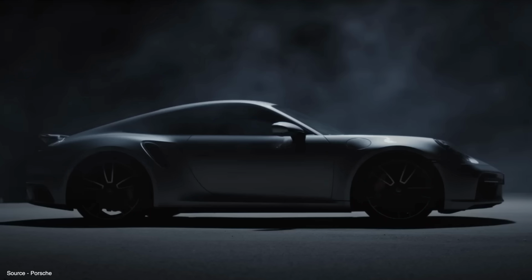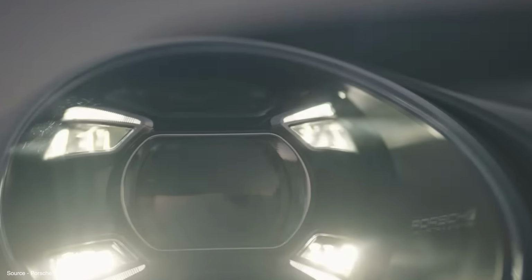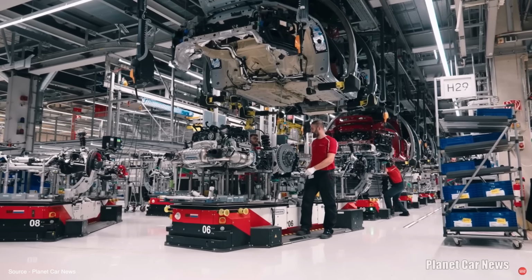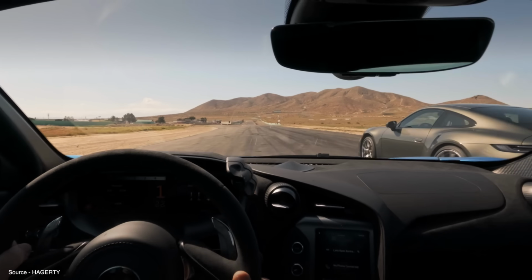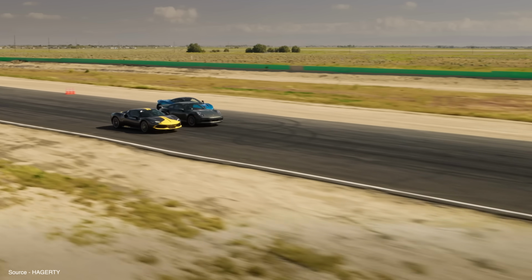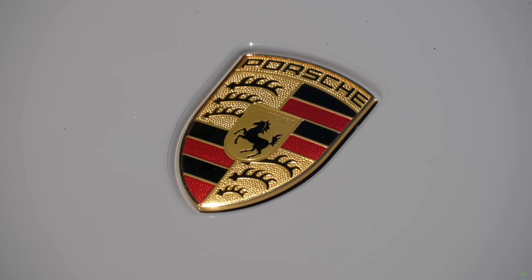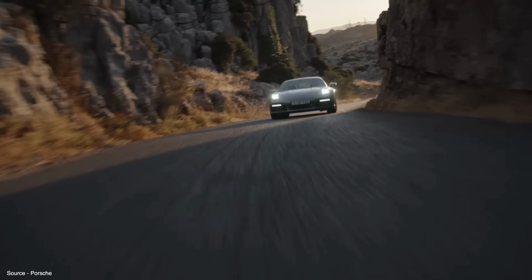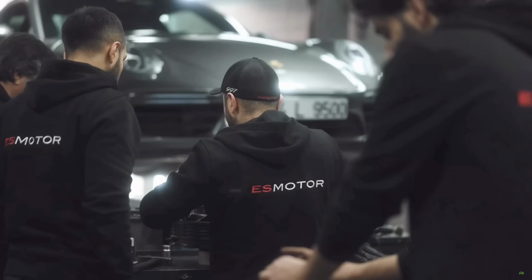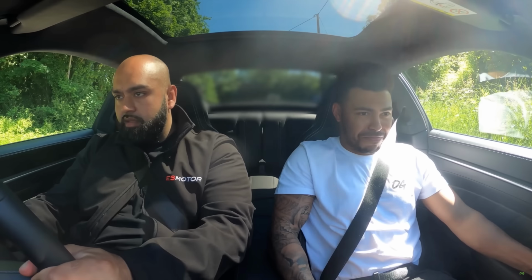So over 3 years ago now, I experienced the newest generation of Porsche's 992 911 Turbo S for the first time. A car that even out of the box, at its standard power level of 640 brake horsepower, is notoriously known to punch above its weight. However, my first taste of the 992 wasn't in stock form. It had been modified and tuned by the wizards at ES Motor UK, known for creating some of the fastest Porsches the world has ever seen, raising its power to over 800 brake horsepower, and the results were phenomenal.